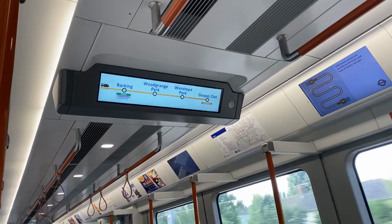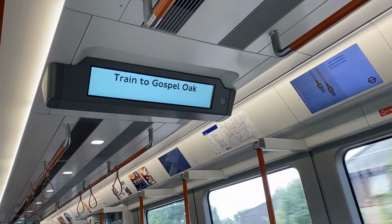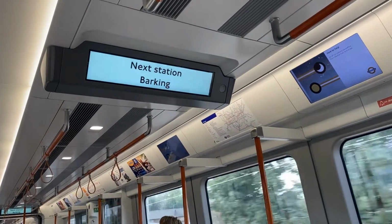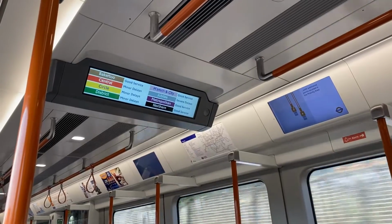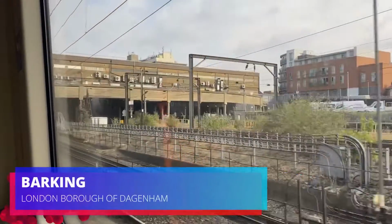Now that we're on the move, one feature which I have not yet discussed about the Class 710s is their passenger information systems, including features such as journey progress, the destination of the train, the next station, as well as the line status of the Underground and Elizabeth Line routes. Those familiar with the Class 345s used on the Elizabeth Line will be aware of this feature.